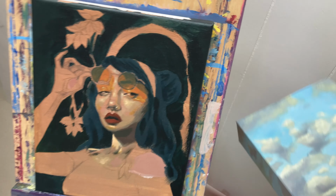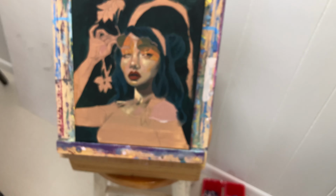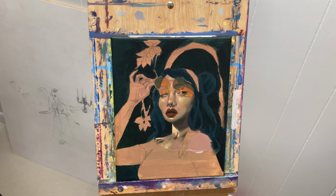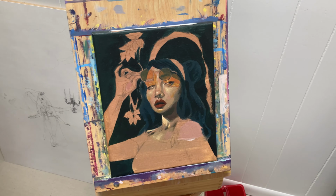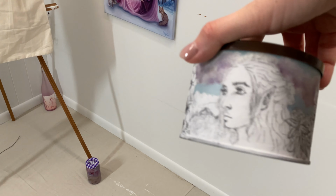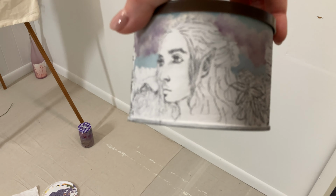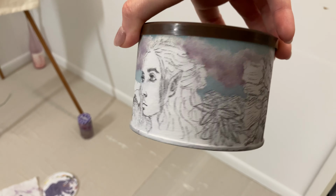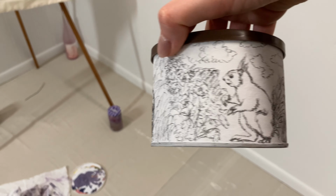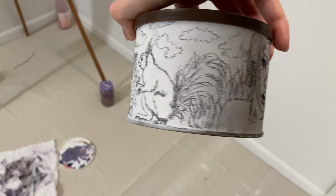This painting I never did finish. It's been sitting here half completed for months. So I do plan to finish this at some point. I have no idea when. It's not at the top of my list. I have so many different little things I want to work on, like these canisters. They are actually nut canisters, like for cashews and stuff, and I gessoed them. And I've been sketching on them so that I can paint them.